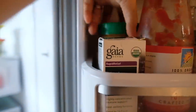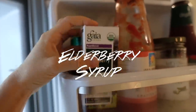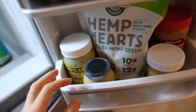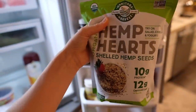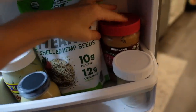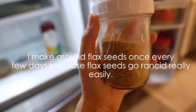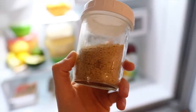Then we have some almond butter back here. Elderberry syrup for if we feel a cold coming on. Maple syrup, Hawaiian spirulina, barley grass juice powder, hemp seeds, which we use a lot of. This is definitely a staple of ours. We put a lot of hemp seeds into our smoothies every day and on top of salads. This is our open peanut butter jar. And this is our ground flax seeds, which we put into our smoothies. I put a tablespoon or two into my smoothies and the kids' smoothies.